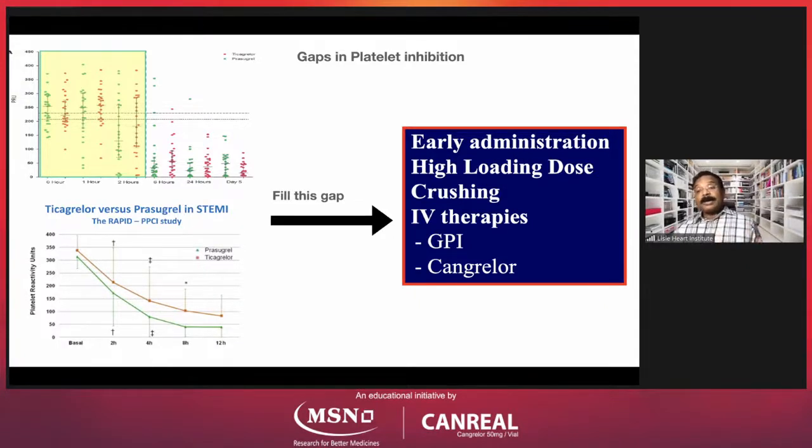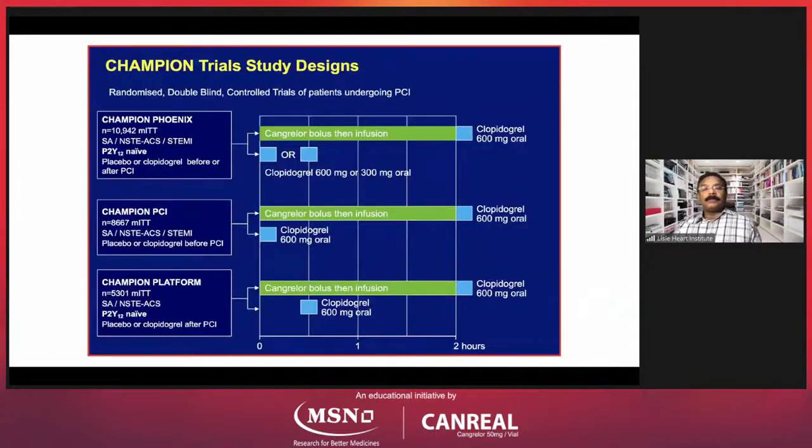Prasugrel also, there are trials where they tried crushed Prasugrel tablets. Or you use intravenous therapies like glycoprotein 2B3A receptor antagonist or Ticagrelor. So the CHAMPION group of trials were the initial studies where Cangrelor was tried: the CHAMPION PHOENIX, the CHAMPION PCI, and the CHAMPION PLATFORM. And we have a meta-analysis of all these three trials together.